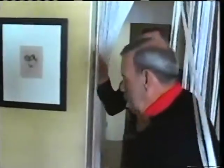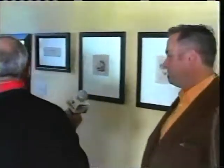Are you building a garage back there or something? No. Is your neighbor? No. I thought I saw some construction out there. I just rebuilt a section of the fence. Maybe that's what you saw. Maybe that's what it was.